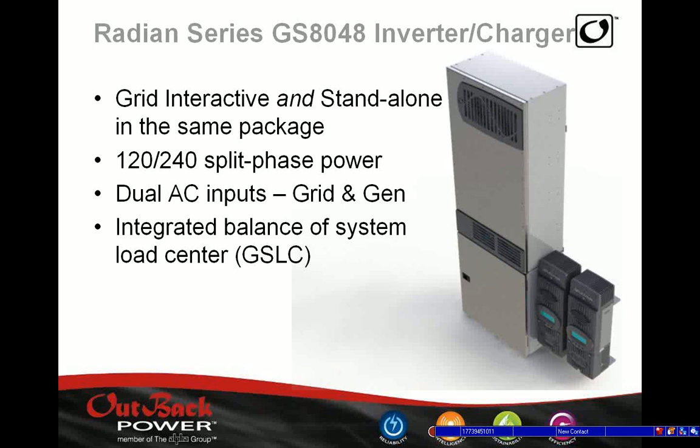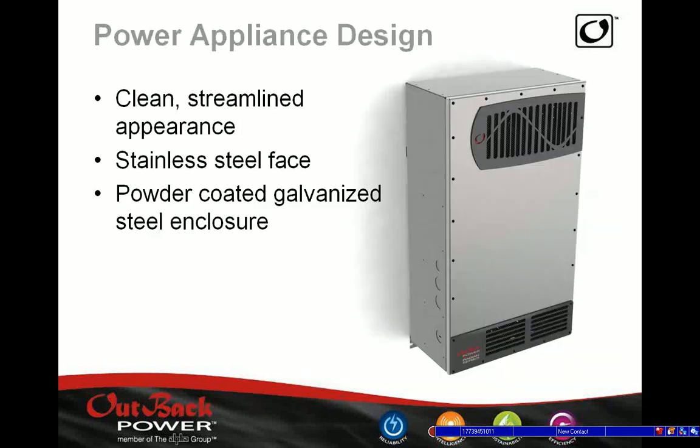And also understanding that a successful installation is not just about the inverter itself. You have to have an integrated balance of system so that it makes integration and installation of the system easy and simple to do successfully.